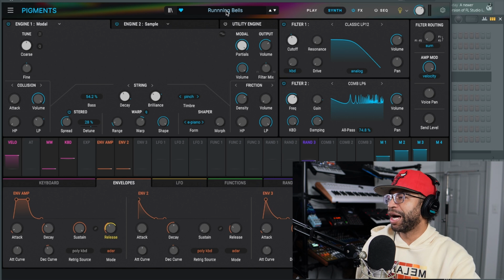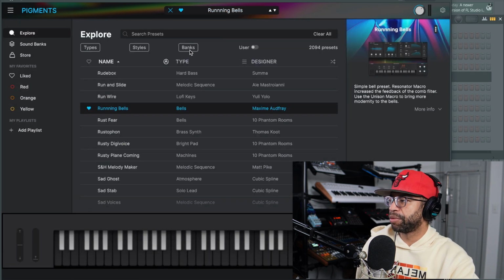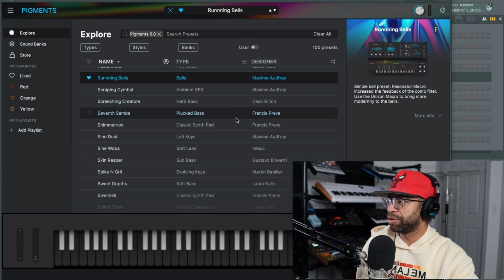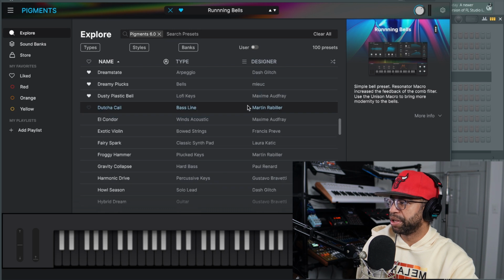So when we hop here into Pigments, we're going to come over here and we're going to smack this button right here, and then we're going to go to Banks, and then we're just going to go to Pigment 6. And then you'll see I only use Pigment 6 stuff kind of in the beat that I was making.